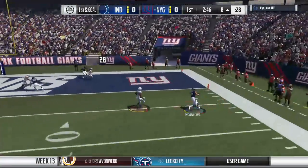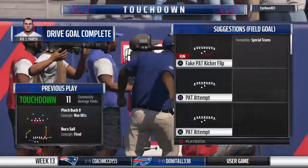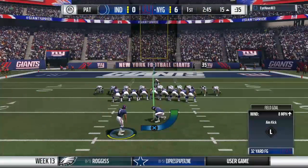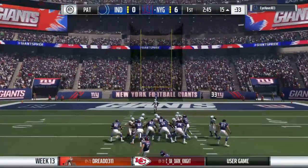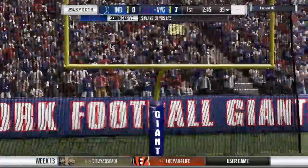see a play like that where it's caught, and he will take it on in for a Giant touchdown. Their big tight end, his 6th touchdown of the season. And the Giants are going to take a first quarter lead. And it's up and good.